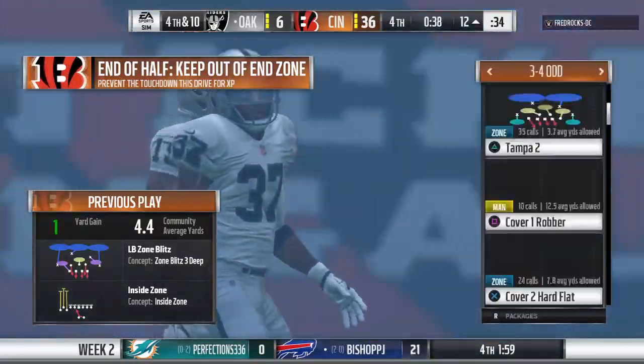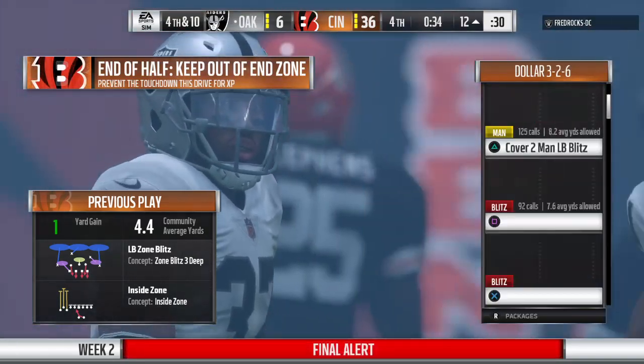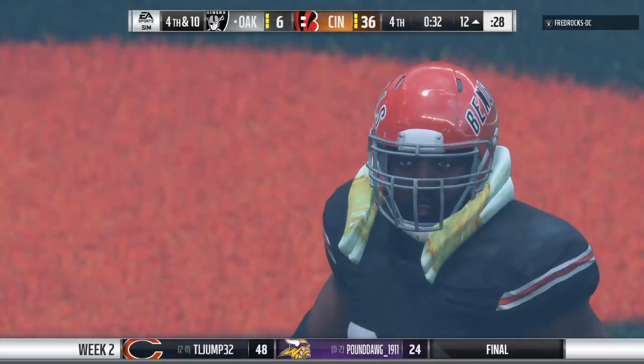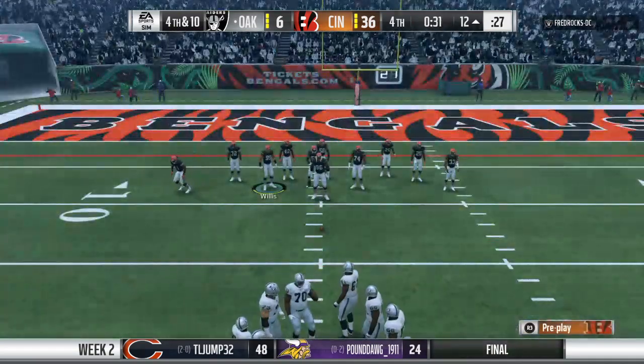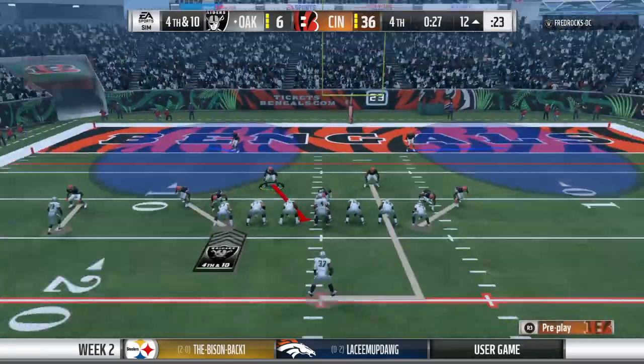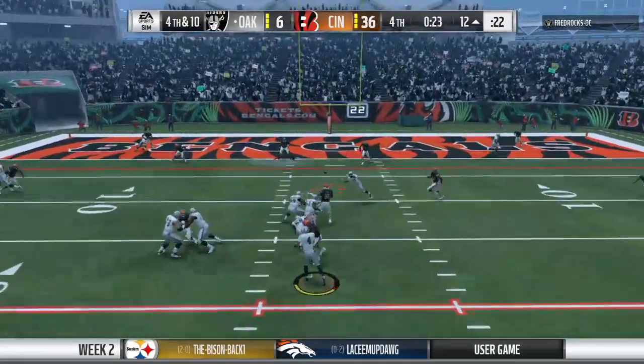Well, that call makes sense because they've been throwing it well on this drive, and once again they show passing formation, showing the shotgun. Then they ran out of it. That's a nice play by them defensively, though, to hold it to a short gain. No move to get the offense off the field here. They've converted once on this drive. On 4th, they'll go again and try it once more.